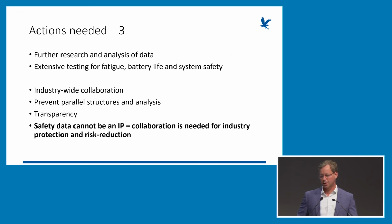Action needed number 3: further research and data, of course. For me, coming from research and development, it is very important to have access to the data and to be able to compare it. There needs to be extensive testing for fatigue, battery life, and system safety. We cannot simulate everything. We need to go out and let the platforms fly. And I hope that the eVTOLs will have some secret places where those platforms fly day and night, until they have at least 10 to the 5 flight hours, and they can really say that this is happening, and not only simulate mean time between failures.